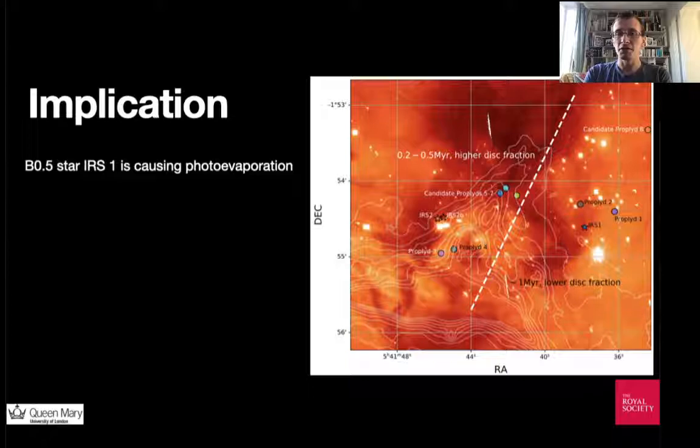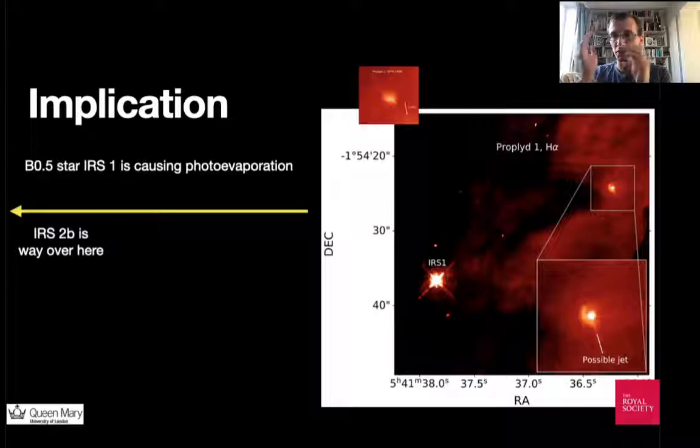So what are some of the implications of this? Well, one that I've already alluded to is that the B0.5 star IRS1, it looks like it's responsible for causing the evaporation in this depleted region on its own. You don't really need IRS2b to help. The reason I say that is that the proplyds, as I already mentioned, point accusingly towards whatever source is irradiating them. So here is proplyd 1 pointing at IRS1, the B star, and here is proplyd 2, it's around here somewhere, again pointing at IRS1. The O8 star is right away off of this side of the image, quite a long way away, and there's no indication that the heating here is being directed towards that star. It's definitely both towards IRS1.